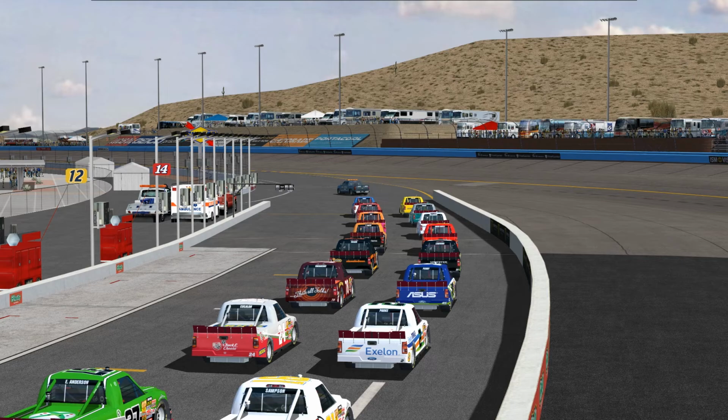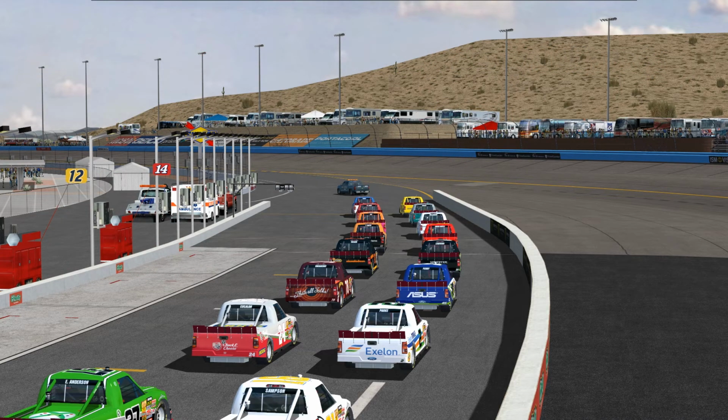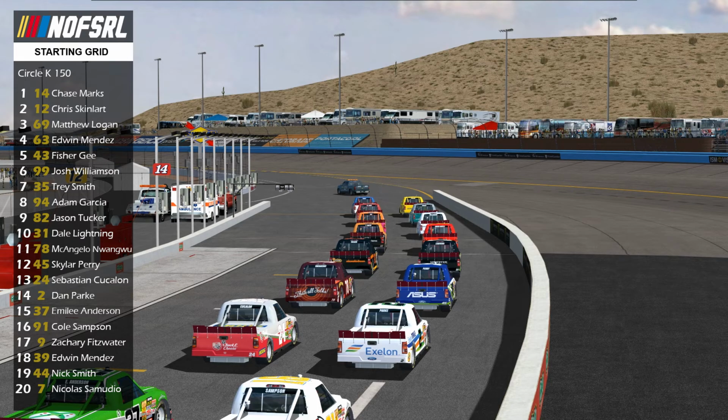This is how they line up in the championship standings coming into the third race of the season. Of course, last week's winner, McAngelo Nwengwu. Another top 10 run. As a matter of fact, he's the only driver with 2 top 10s this season. 70 points towards the championship for him. John Art is 10 points behind. Joshua Rush, 11 points behind. Madison Toll, a great run for her this season, 15 points behind. Chris Skinlart and Edwin Mendez are tied for 5th in points, both 19 points behind. Only after 2 races, though. We still have 16 races left in the season before we crown a champion on Christmas Day at Homestead-Miami Speedway.